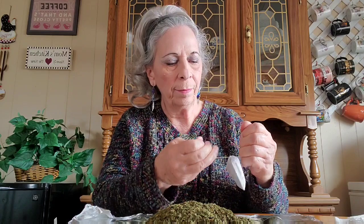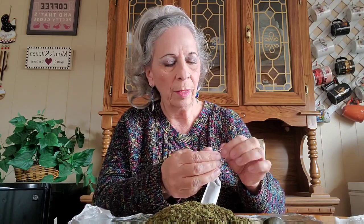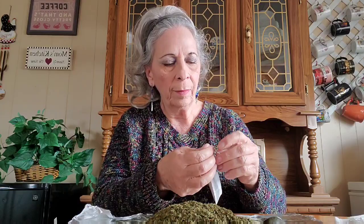And see, this is all I do. And I make my little tea bags. Okay, that's it. Put it in the jar. See? And I put them up in the cupboard with my others. Now I'm not going to make you sit here while I do this entire pile of herbs. This is my golden seal. I got it in, so I got to process it. So that's it for the golden seal for today.